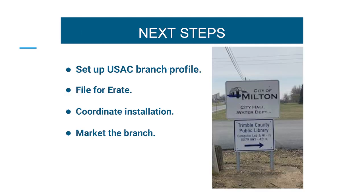So the next steps, after you get that MOU in place, you call Lauren excitedly and say, we are approved, let's go. And she's going to help you through the process of setting up your branch in the USAC portal. And going to help you file for E-rate, because that's what Lauren does. She's awesome at that. She knows that E-rate language.